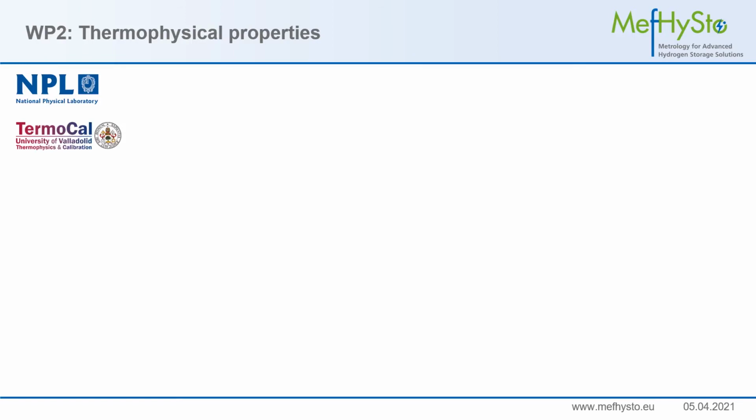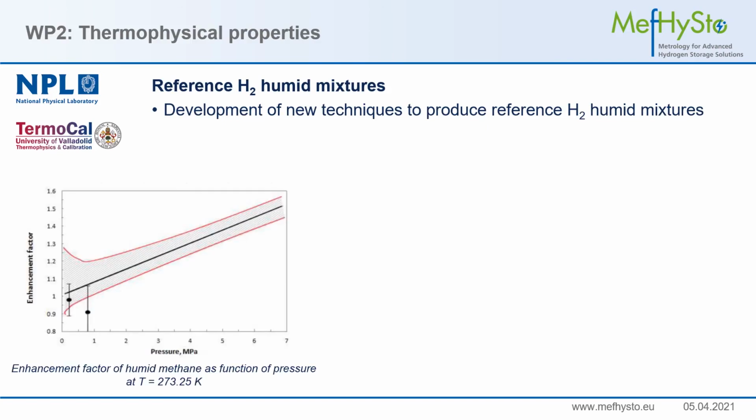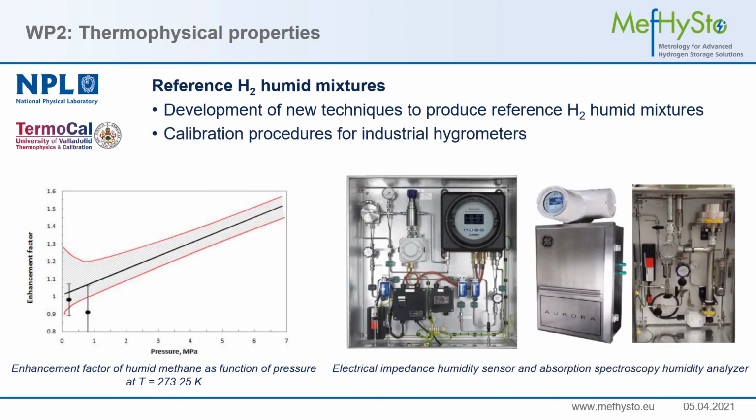Additionally, the National Physical Laboratory and the University of Valladolid will develop, test and compare new techniques able to produce reference hydrogen humid mixtures. These mixtures will be used as references for experimental techniques able to determine the dew point and water vapor enhancement factor in hydrogen-enriched natural gas mixtures. These techniques will allow to set a standard and calibration procedure for industrial hygrometers.